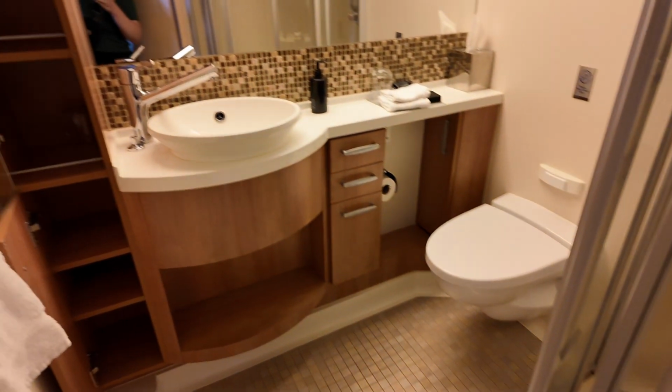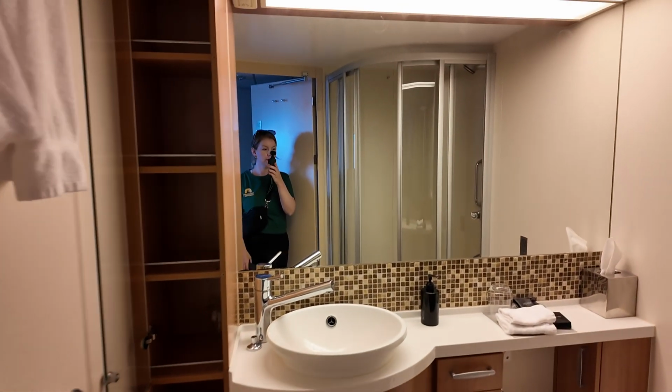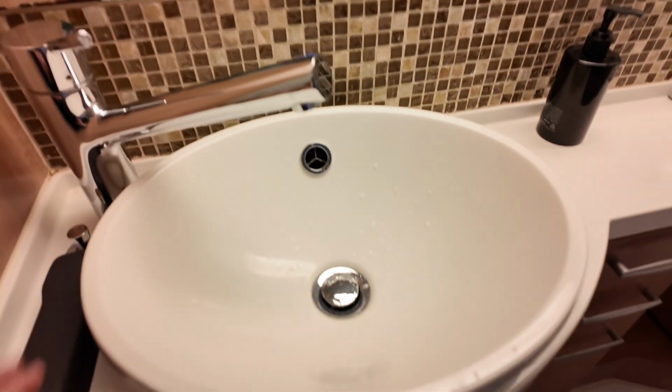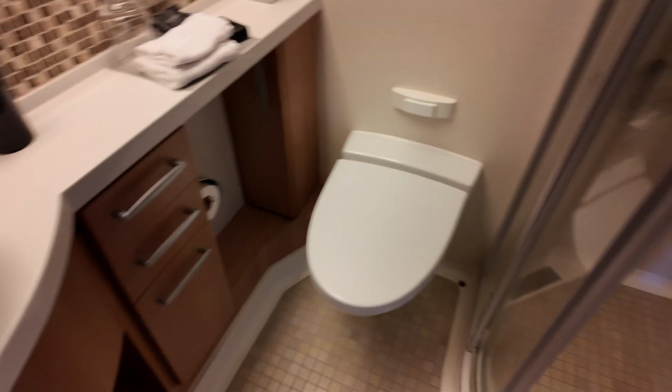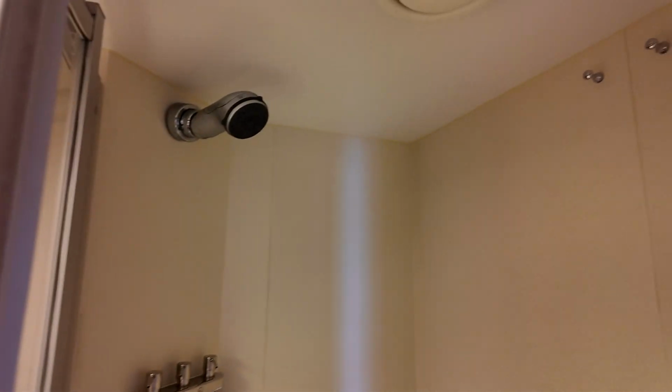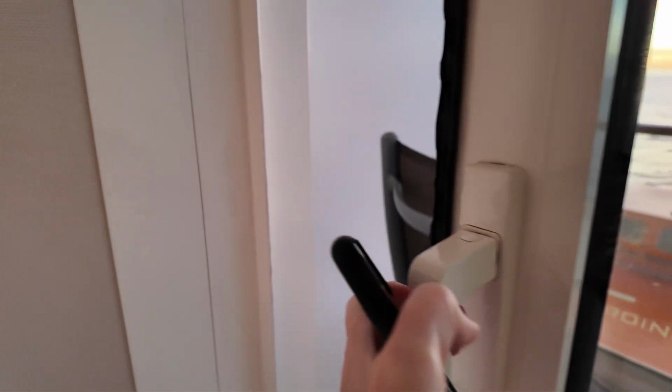The bathroom was a really good size. Again, tons of storage, like more than we needed for sure. The sink was a little small and the shower again was a little small. The shower pressure wasn't amazing. We did have some plumbing issues in the room as well, but they were fixed really quickly and that was fantastic. Overall, I think the cruise was really good.